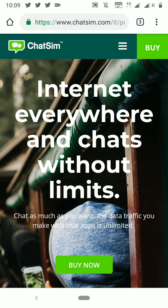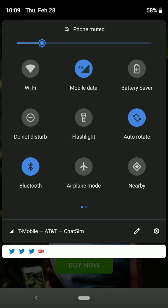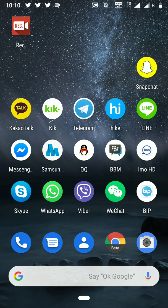Stop depending on Wi-Fi. And yes, it does run on the AT&T network. As you can see, I've got AT&T and Chatsim. So it does run on there, and you will receive your incoming notifications. You just wouldn't be able to tap on them like you would on Twitter or something like that. You won't be able to tap on them. But it will work with, like I said, most of these apps seen on screen.